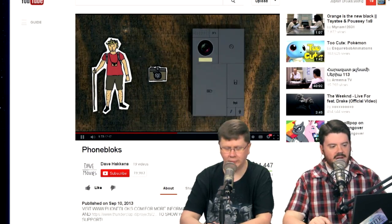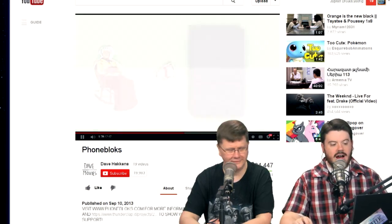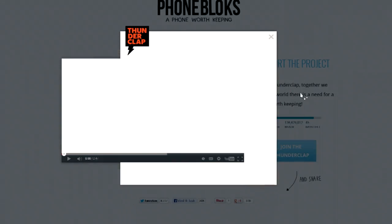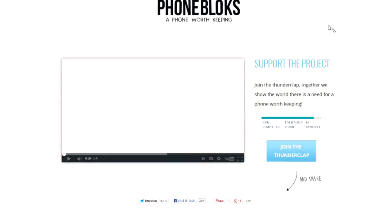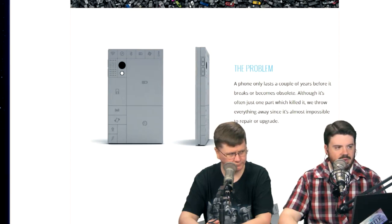It's the right idea. And who knows if the technology's really there yet. I love the idea of, oh, here's a higher-end camera module. Here's a higher-end battery module with a louder speaker. To me, I don't know if this particular phone block implementation is going to take off. I mean, they're 88% funded. Whoa. They're using Thunderclap to do it. I don't know about Thunderclap, but the problem is that flash object gets in the way. Yeah. 45 days left. Pretty neat concept. Pretty revolutionary in a lot of ways.